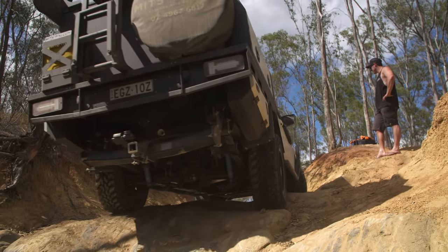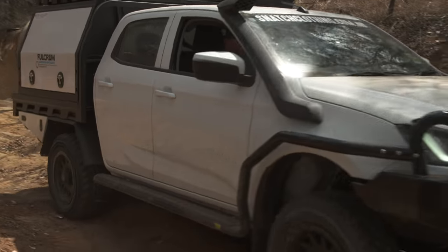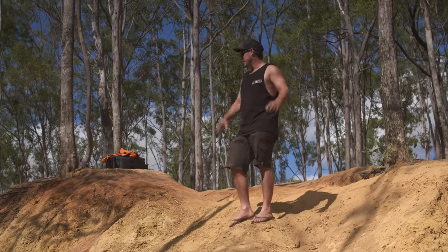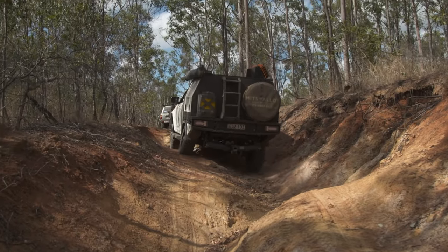A quick winch and we're out of strife. Yeah, good, Daddy. Got the first step, no worries. Second step, just a little bit bigger, bellied out. It's that clearance issue, really. But he needed to winch about a foot, and that's all he took to get up there. Well done, well done. We did it. We are through. It's a two-step.